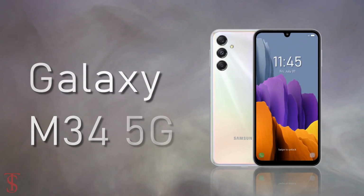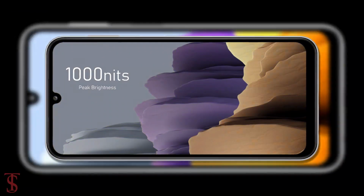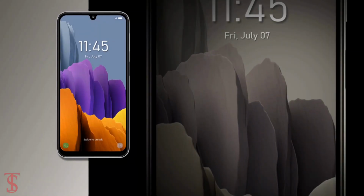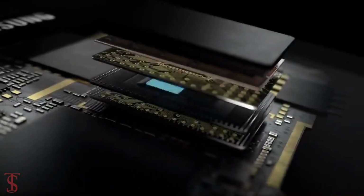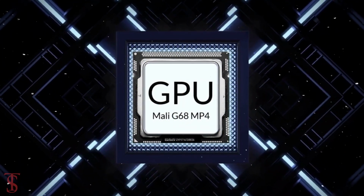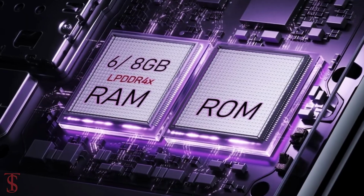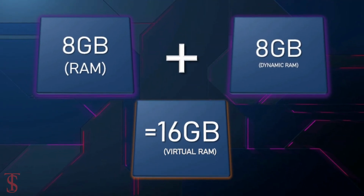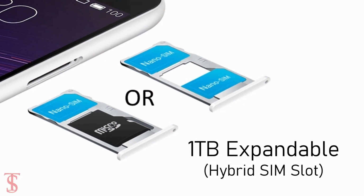The Galaxy M34 5G features a 6.5-inch Full HD Plus Super AMOLED display, with up to 120 Hz refresh rate and up to 1000 nits of peak brightness support, and the screen on the top is protected by Corning Gorilla Glass 5. Under the hood, the phone is powered by Exynos 1280 chipset, paired with Mali G68 MP4 GPU. The smartphone packs 6 or 8 GB of RAM that can be extended up to another 8 GB by using internal storage, and it has 128 GB of onboard storage, with hybrid microSD expansion support.